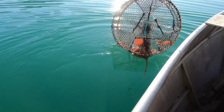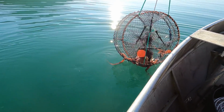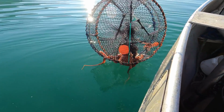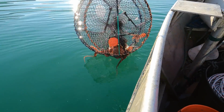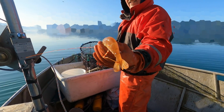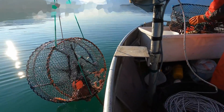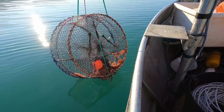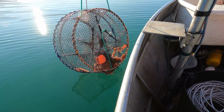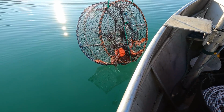You better go get him quick before he leaves. They're weird animals. Look at this one. Woo! Look how fat that is. That's nice. Not getting many, but we're getting some nice ones. That octopus is trying hard to get out. Can he get out of there?